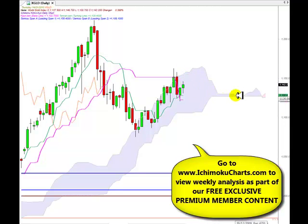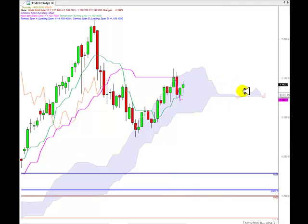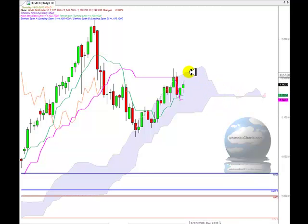Now, looking forward at the cloud, and that's one of the good things about Ichimoku charts, you can actually look forward to see what sort of potential support or resistance the cloud may offer in the future. And if the market doesn't break out of the cloud within, say, the next few weeks, then there is very little support or resistance around this area here, and the market will make a decisive move in either direction, perhaps, because there will be little of the cloud to offer support or resistance.